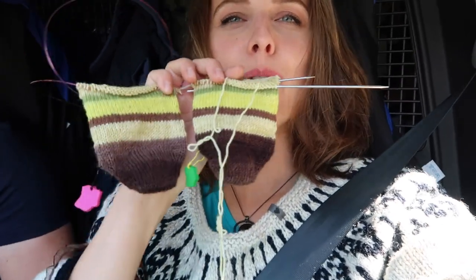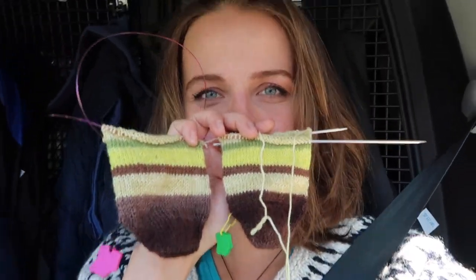I can show you my star hat, and I'm knitting socks. How cute they are! Look at this. How cute are they? So we'll see how it goes.